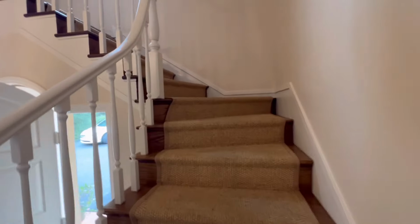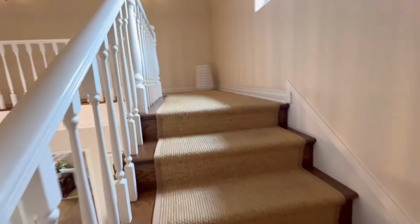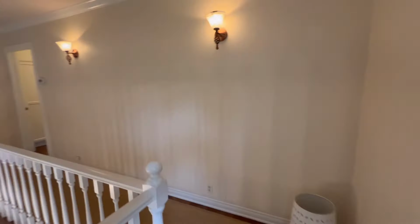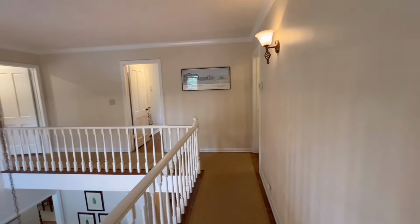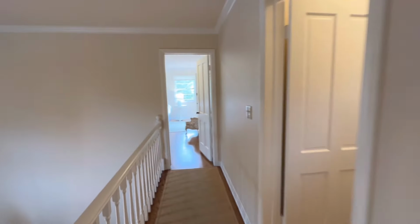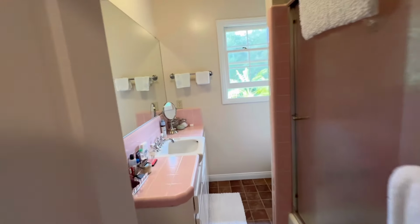Go up the steps. They've got this custom seagrass kind of carpeting. All right. Okay, here's one of our suites. Original bathroom.